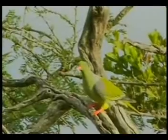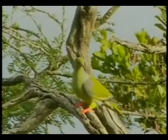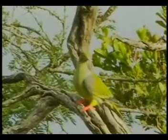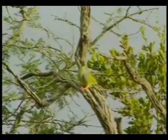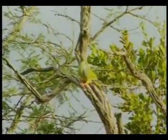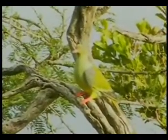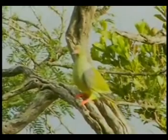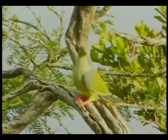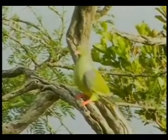Green pigeons. Now, green pigeons are predominantly fruit eaters. So quite often we hear them in fruit trees, jackalberries and so on. You hear them calling and you occasionally see them in there, but normally quite hard to see. It's not often that you see them like this out in the open. Absolutely stunning birds.